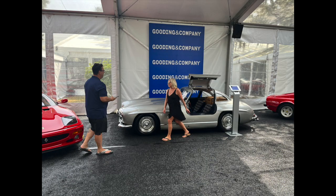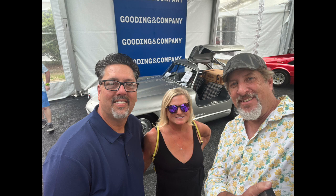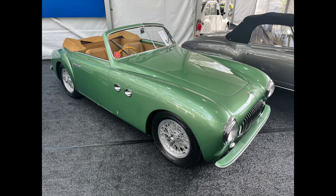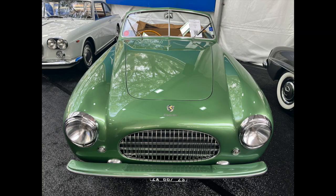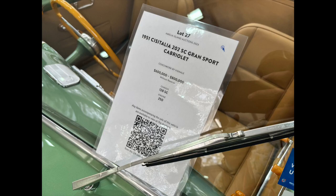Continuing with the Amelia Island auction coverage, this is Gooding & Company. Gooding & Company is one of the biggest sales that they have there, and no sooner do I walk in the door when I see my friends Robert and Marlo from the Kittyland Fire Truck Rescue Adventure, and I also stumbled into this absolutely stunning Cisitalia.